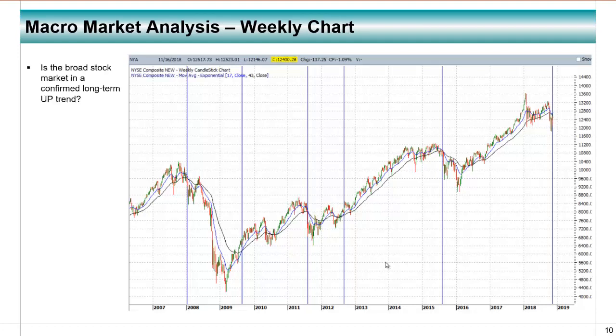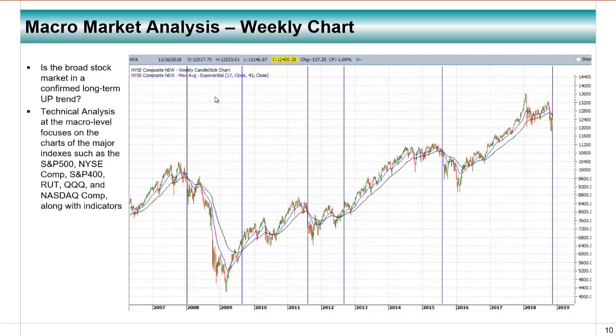So is the broad stock market in a confirmed long-term uptrend? Right now it is. Actually, I'll show another chart that shows you up through 2019, and we're still in a confirmed long-term uptrend. So technical analysis at the macro level, what we're basically doing is we're focusing on the major indexes. So right now I'm showing the NYSE Composite here, but we can look at other indexes, also the S&P 500. We can look at the S&P 400, that's the mid caps, the Qs, that's 100 of the largest technology related companies, and the NASDAQ Composite.